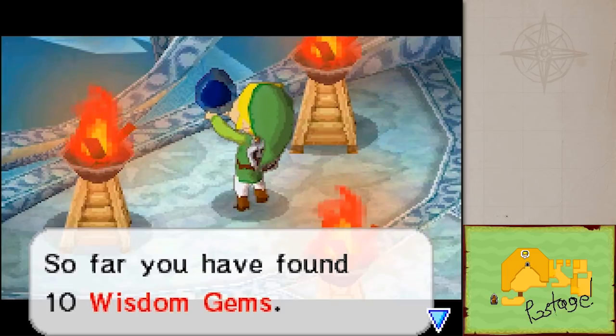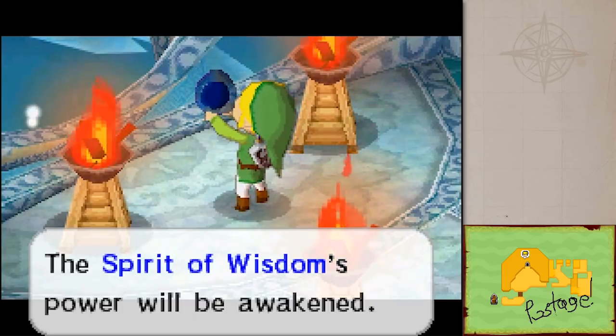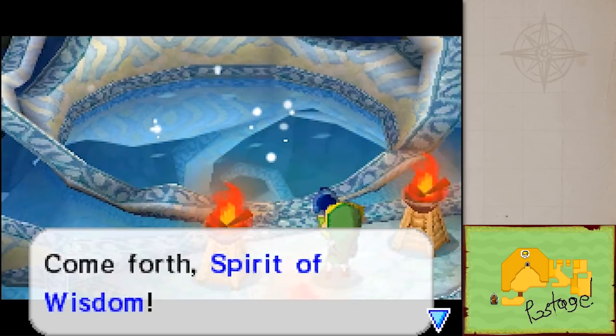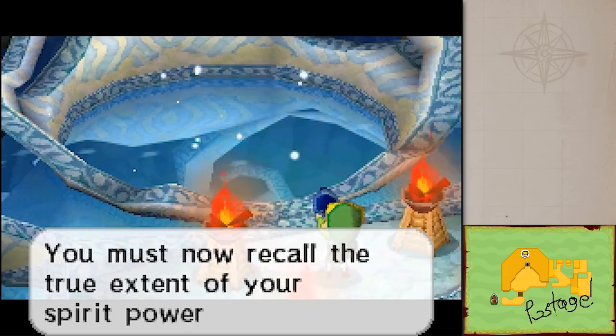So far, you have found 10 wisdom gems. With this many gems, the Spirit of Wisdom's power will be awakened. Come forth, Spirit of Wisdom. Using the gems that Link has collected, you must now recall the true extent of your spirit power.